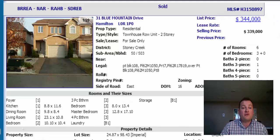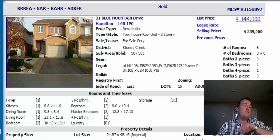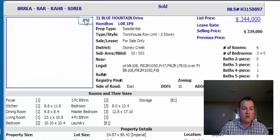Your next property is 31 Blue Mountain Drive. This was another one early on in the year. It sold for $340,000 in 16 days, which was great. Now, this is right across the street from the previous one we saw at 32 Blue Mountain Drive, and they can't move theirs at the same price point. So I don't know what's going on there, but they're having a little bit of trouble selling it.